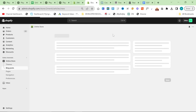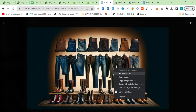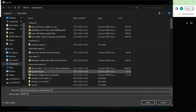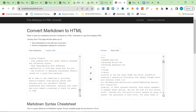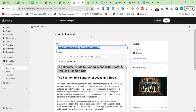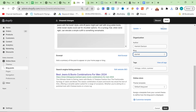I've never seen that before. Come on, big one. Bang. Okay, this is good. This is perfect. Best boots and jeans combinations 2024. I might just call the article that actually. That's a good name. Is this HTML? No. Wait, one thing at a time. Let's just get this one posted. Best jeans and boots combinations for men 2024. Beautiful. Journal, save.